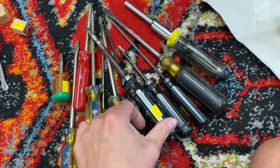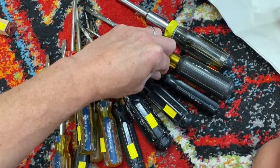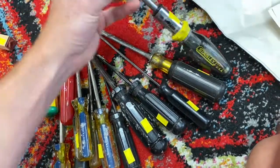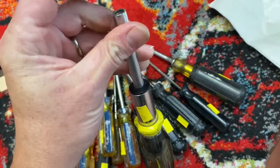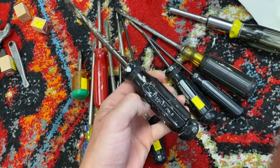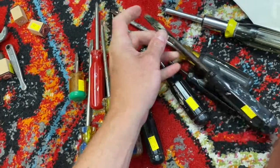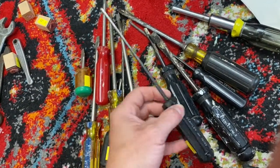And then a lot of these other ones are very nice name brands, guys. We got some Stanleys, several Stanleys. Here's a Stanley one that on the inside is where the little pieces are held, and then you stick them in here, and you can have different bits. Another old Stanley one, and this is quite significant, quite heavy. The tips are still in good condition, even though they got a little bit of paint on them.